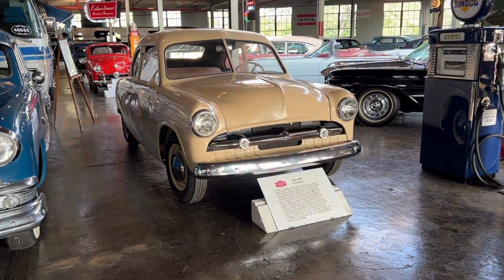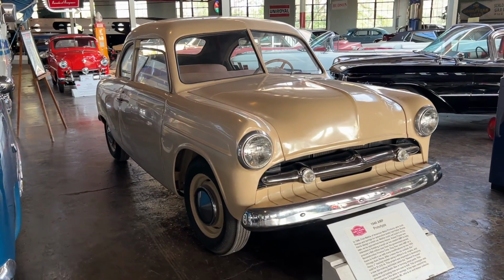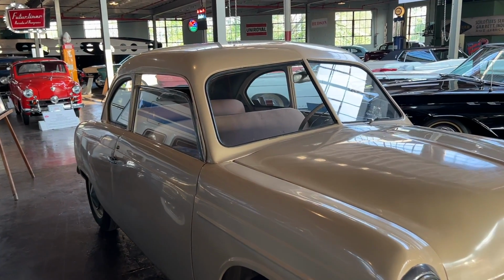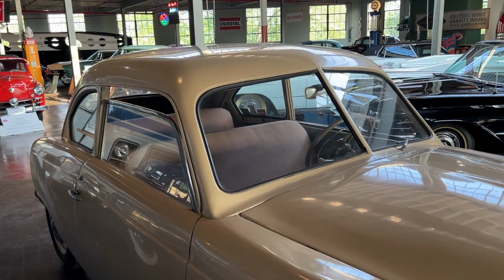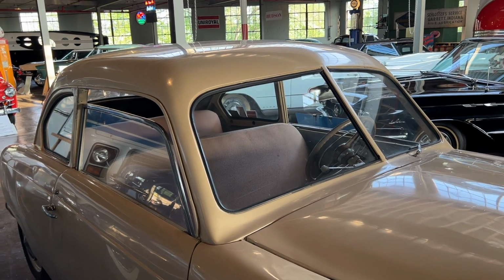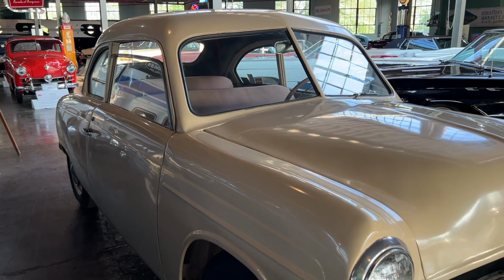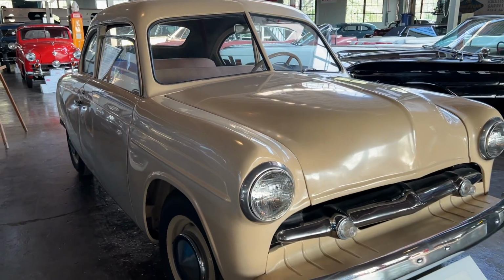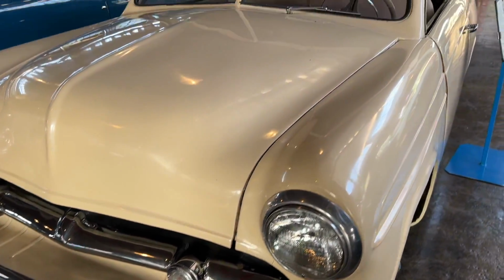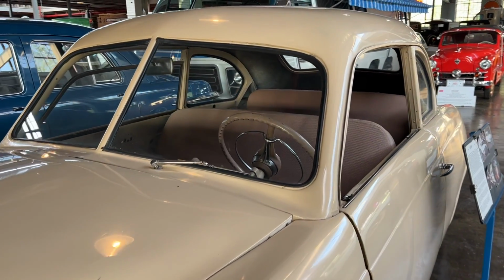Now, I told you that I like Kaisers and I like Henry J's. This is a really crazy car. I did not know that this existed. This is called the AMP car. It's a 1948 prototype, and if you look at that roof line, that is Henry J all the way. I mean, that windshield, the roof profile, the little cut in the quarter window, the sloped back, that is all Henry J, but the doors, the fenders, the quarter panels, that's not Henry J. It's definitely different. It's much smaller and more compact.